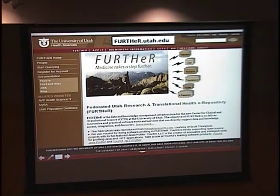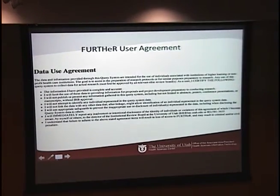I will do some querying in just a moment. But I have to tell you, once you pull it up, you need to read this data use agreement. The IRB has said, please make sure this is on there, and you can't get an account until you agree that you'll do it. It's like on my laptop, where I'm always downloading things and saying, I agree. But this is pretty important.